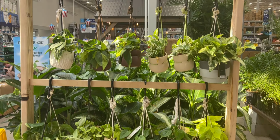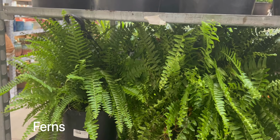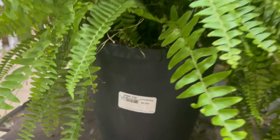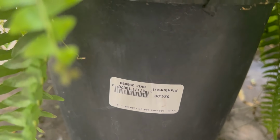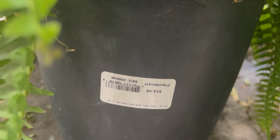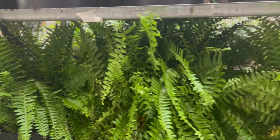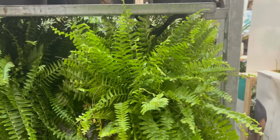Ferns. I've had difficulty growing ferns, and actually my last one didn't make it, but I may try again after doing a little bit more research on what they need. But these ferns are absolutely beautiful.